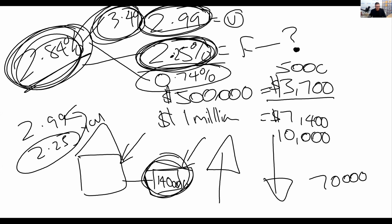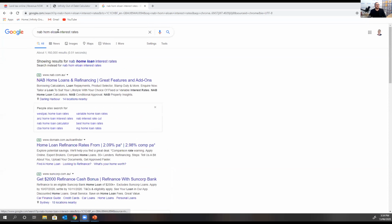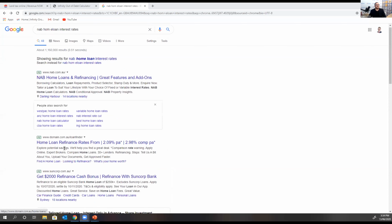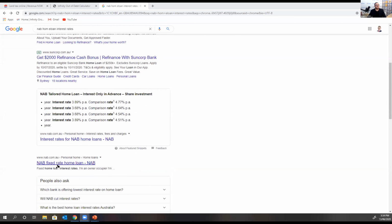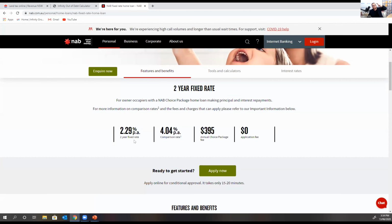So all you've got to do, I just typed in NAB home loan interest rates, except I'm dyslexic today. Interestingly enough, look at this. You get given a 3.89% home loan rate that actually costs you 4.77% per annum. Don't do it. Okay? I love this. If any of you are with NAB right now at 2.29% fixed, you're paying 4.04%. I win. Game over. Your comparison rate is over 4%.